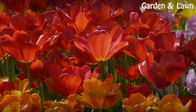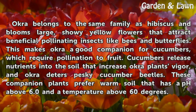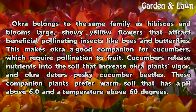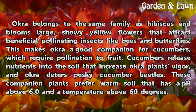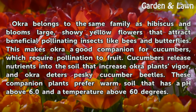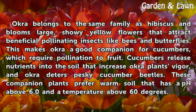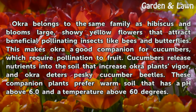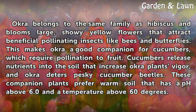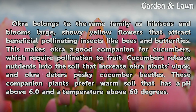Cucumbers. Okra belongs to the same family as hibiscus and blooms large, showy yellow flowers that attract beneficial pollinating insects like bees and butterflies. This makes okra a good companion for cucumbers, which require pollination to fruit. Cucumbers release nutrients into the soil that increase okra plants' vigor, and okra deters pesky cucumber beetles. These companion plants prefer warm soil that has a pH above 6.0 and a temperature above 60 degrees.